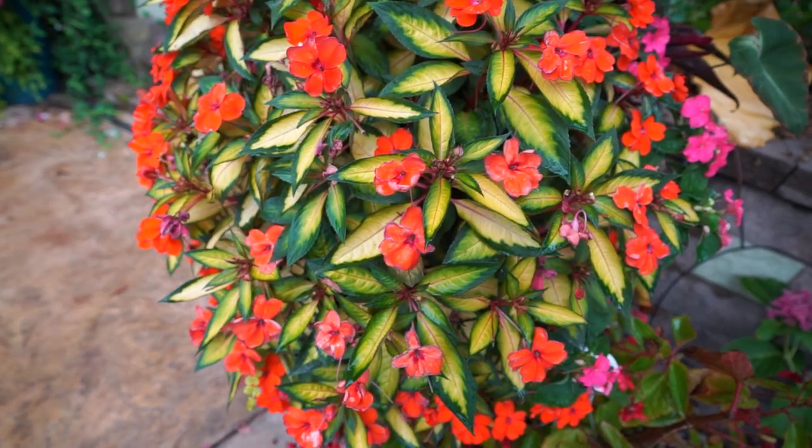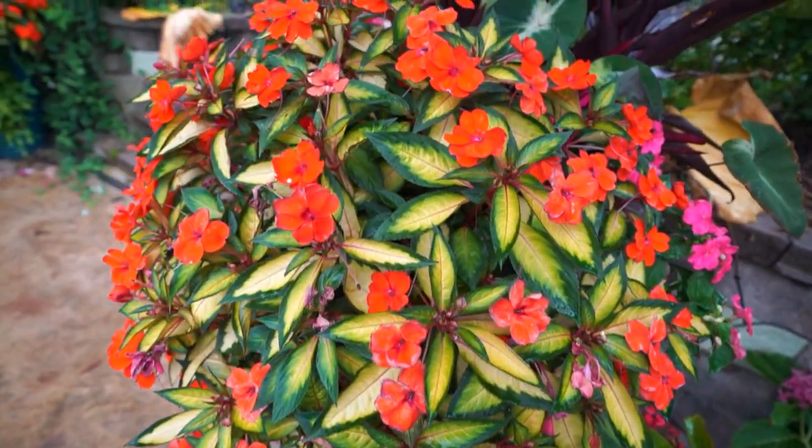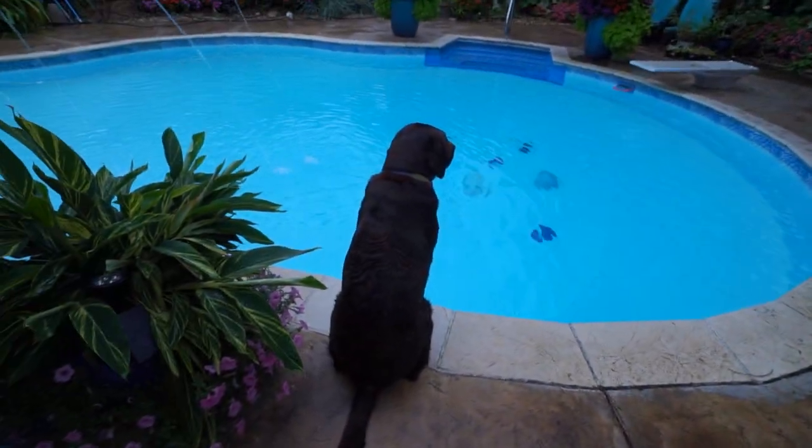See, there is some stress, some heat damage and whatnot on them, but overall, I think they're looking pretty good, considering they have all this hot pavement to contend with.